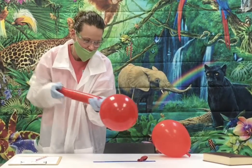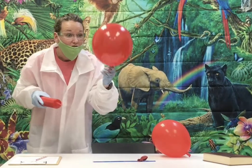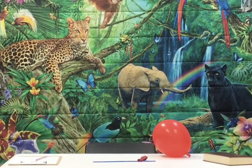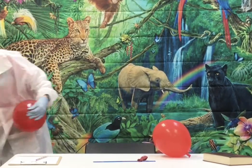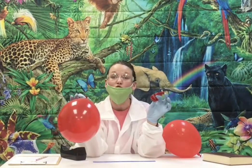Blow it up. Now we can see the air, right? We see what the air does. Here you go, Eli. It blows it up. There's air in there, right? Okay, now y'all are gonna watch me weigh it. Y'all already saw both of my balloons weighed the same.